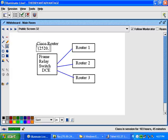2520s make great frame relay switches. 4000s do too. Now they're a little loud, or they were the last time I bought one. It's been a little while. So I'm not sure what the availability of 4000 routers is, but 2520s you can find. And what you're looking for in a frame relay switch is as many serial interfaces as you can get. And the 2520s have 4 of them, which is plenty for this particular setup. And in this way, you actually can simulate a frame relay cloud. You've got a working frame relay cloud right there in your home lab.